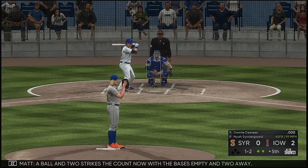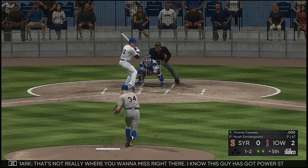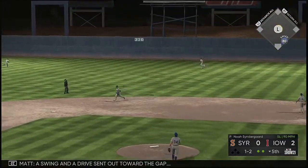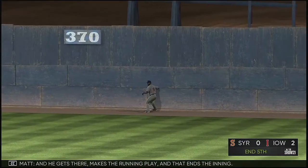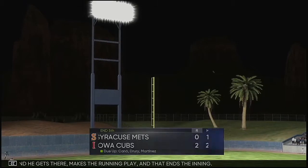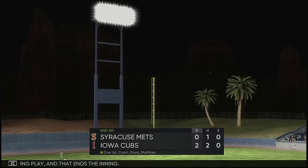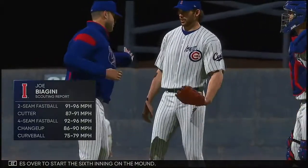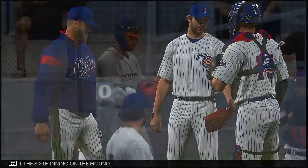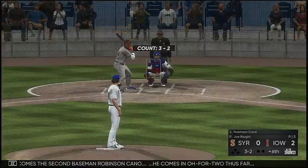Ball and two strikes. The count now with the bases empty and two away. That's not really where you want to miss right there. I know this guy has got power stuff. A swing and a drive sent out toward the gap. And he gets there, makes the running play, and that ends the inning. Joe Biagini takes over to start the sixth inning on the mound. Number 41, Joe. Here comes the second baseman, Robinson Cano. He comes in 0 for 2 thus far.